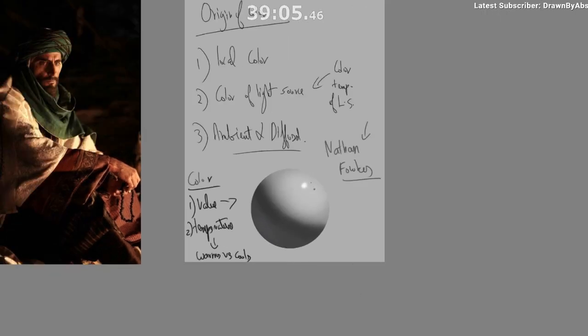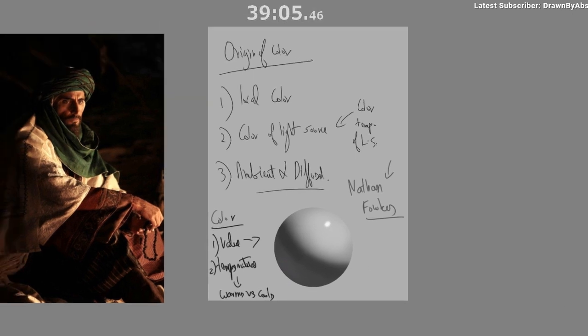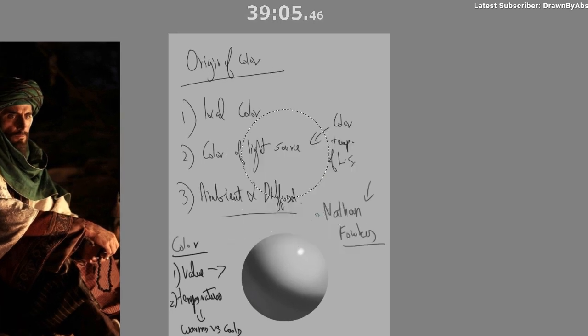So we have to get the values first and foremost. So we have this little sphere in value. How do we take this into color? So I'm going to redraw this sphere on another layer, make things nice and clear, and we'll show you the sphere in color. So again, we start here with the local color. We don't have to start here, but just since I listed everything out, we'll paint them in order as well.